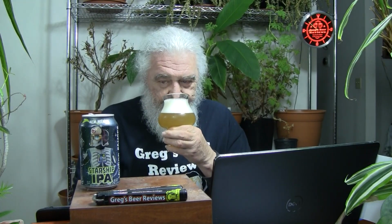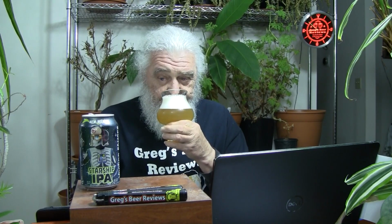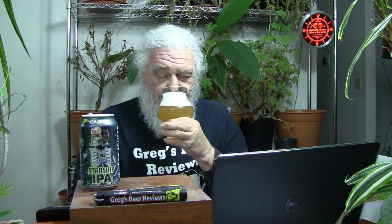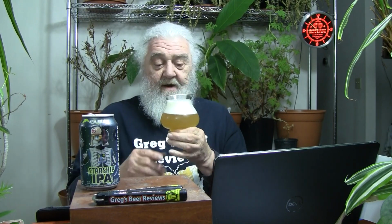To the nose we go. Oh, very nice. Big time orange. Citrusy notes on this. Smells awesome. Got a very nice orangey creamsicle aroma. Very, very nice. Very pleasant. So, let's find out. Cheers.